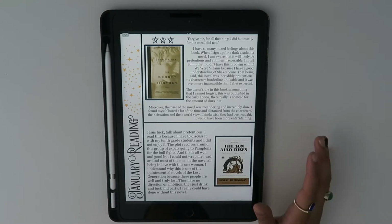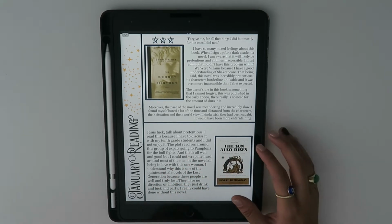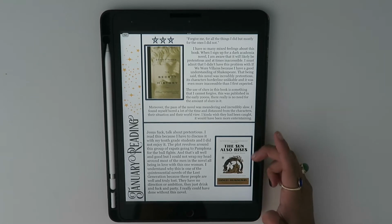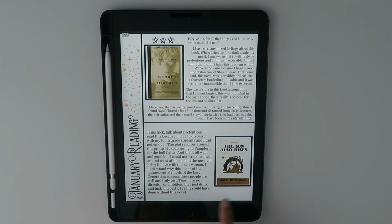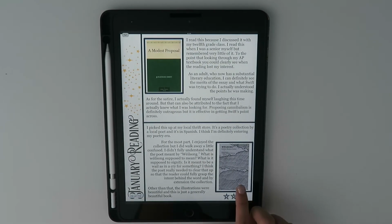These are my monthly spreads basically, so January reading. Last year I was doing full page reviews for one book, but it got to be too much and I got way behind, so I decided to do these half pages this year, which is not something that continues throughout the entire year, but I'll get into that. So these are the first 2 books, then it just keeps going on like that.